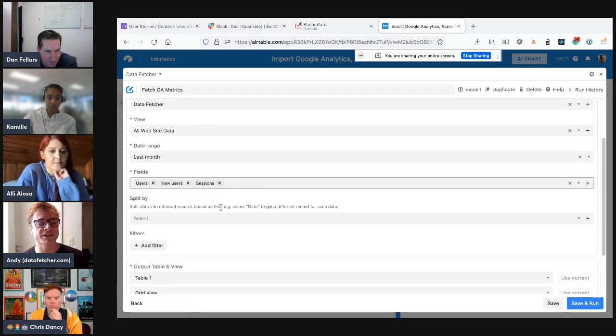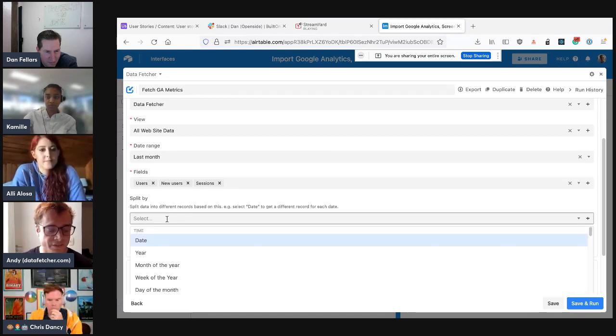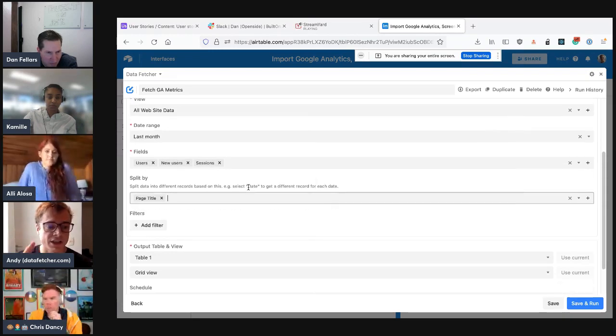If we were to run this now, we'd basically get the number of users, number of new users and sessions, but we'd get just one number for the whole of last month. So we just get one record of data. So what we usually want to do is split that out by some sort of dimension, right? So we've got this split by field here. We can split it by date, or we can split it by page title, as well as a lot of other stuff, but I'll show page title today. So now we're going to get a different record for each different page title, and each record is going to have these different fields.